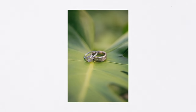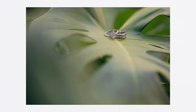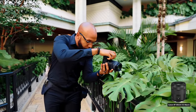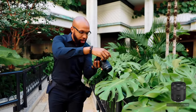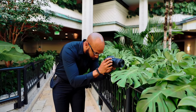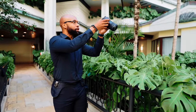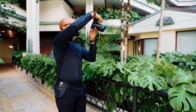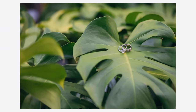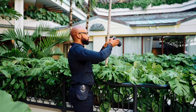So I'm still using the 85mm for this shot because although the leaves may be blurred out a bit, you can tell that it's still leaves, and it gives it that nice creamy look, and your eye still focuses on the rings. So just getting a few different angles, through different shots. Something creative just to give the gallery a little bit of a variety and a good mix.